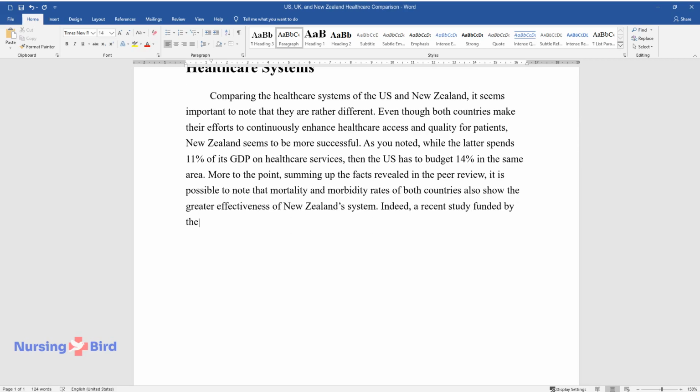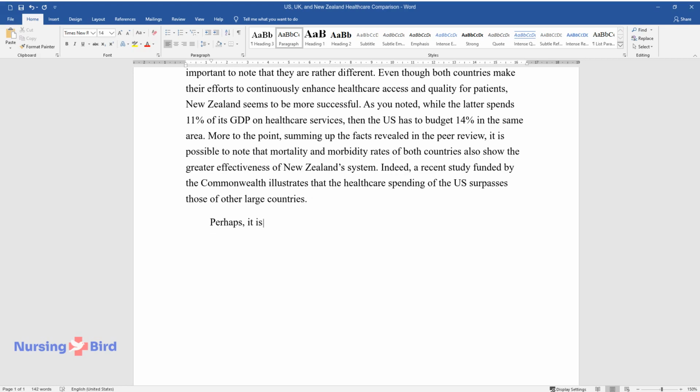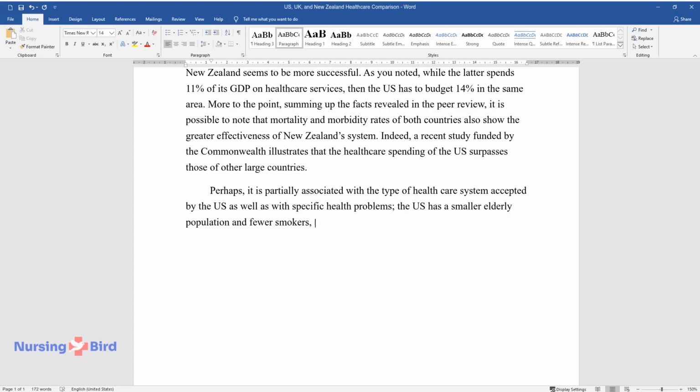Indeed, a recent study funded by the Commonwealth illustrates that the healthcare spending of the US surpasses those of other large countries. Perhaps, it is partially associated with the type of healthcare system accepted by the US as well as with specific health problems. The US has a smaller elderly population and fewer smokers, but higher obesity rates.